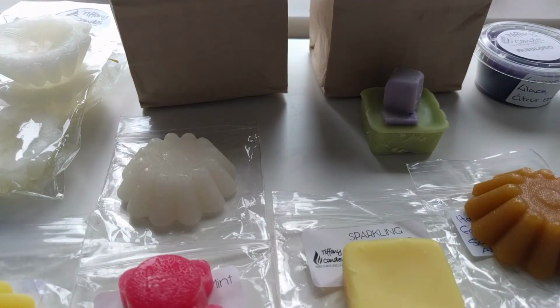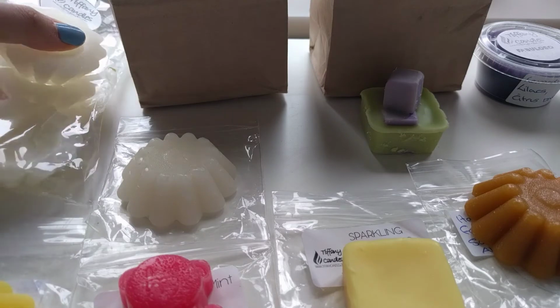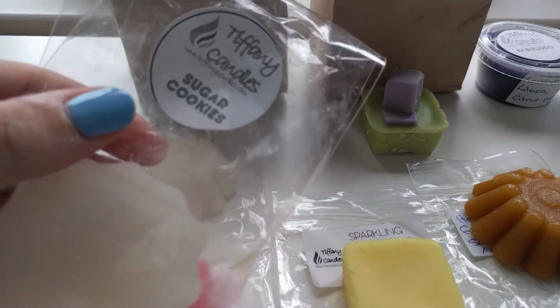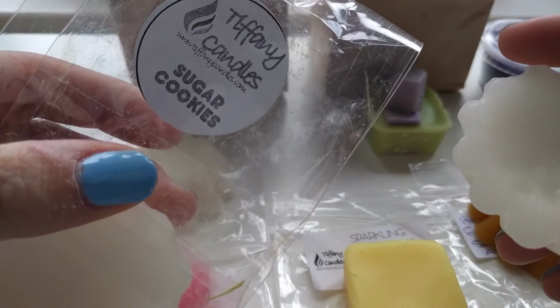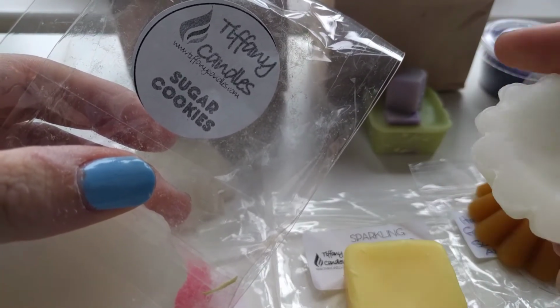So everything else I show you now is pieces that I bought with my samplers and my customs as well. So let's just go on to this free pack. This one is a shock for me. I don't normally buy anything bakery, but I tried this one in a sample the last time I ordered from Tiffany and I absolutely loved it.